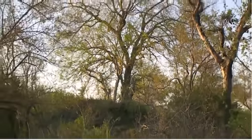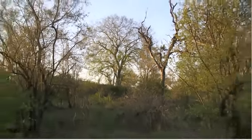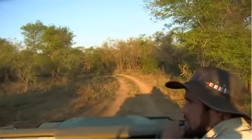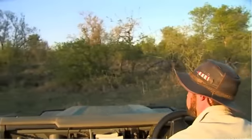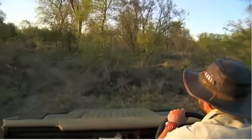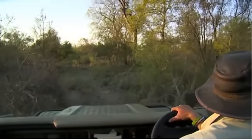And interestingly enough, it's good we stopped here, because this is, I'm guessing, where the lionesses are, because I can see a lot of off-road vehicle tracks heading in here. So we are going to do the same thing and drive off-road and keep an eye out for these lionesses, which I don't think are too far off the road.